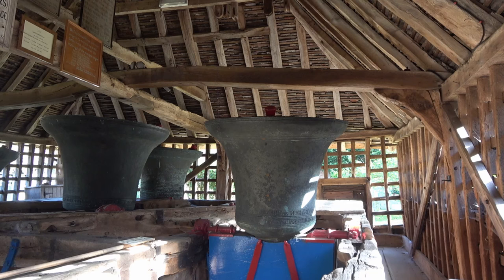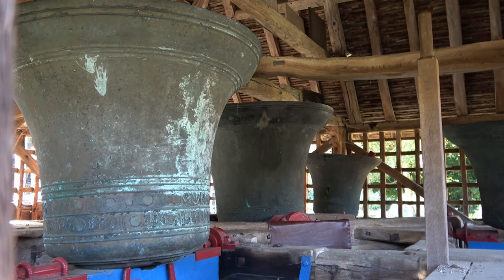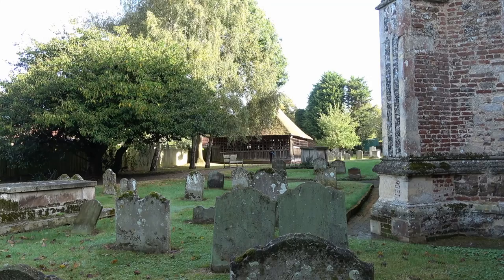So the bells have remained here, and the way they are rung is apparently unique too, because they're rung by hand. You move them against the wooden headstock, and it would be quite something to hear that happening. It was actually built in 1531, and one of the bells is dated 1450. So we've been here a very long time.